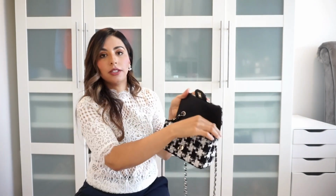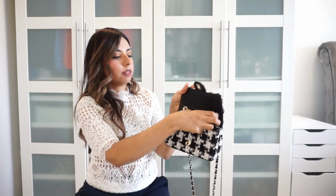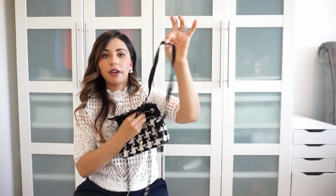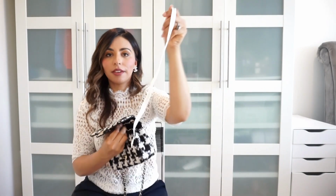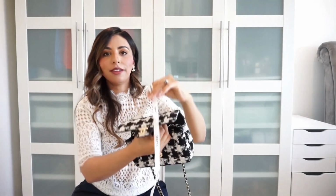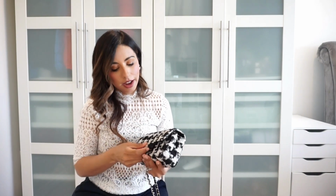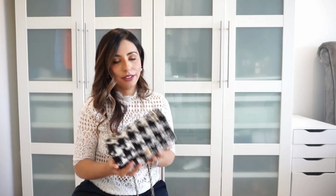So what you could always do is you can tie this together with a ribbon. So I actually have a ribbon. I've got a black one from like cosmetics, and I've got a white one from just packaging. And I think that looks cute too. Even if you wanted to tie the ribbon on the strap, that would look kind of cute because it'll match the ribbon inside. But you can tie this together and then wear it on your shoulder. You can wear it crossbody, and it's a great little size.